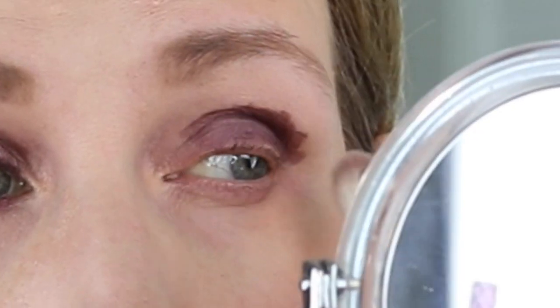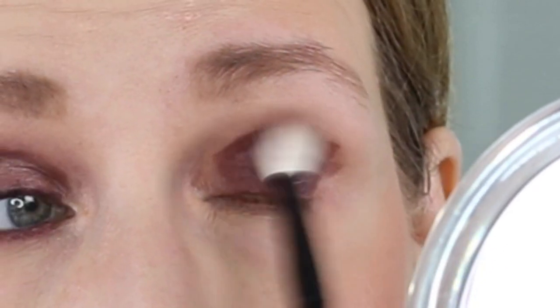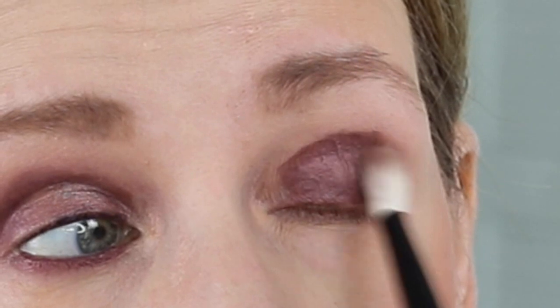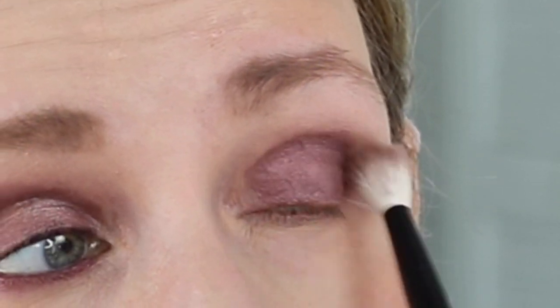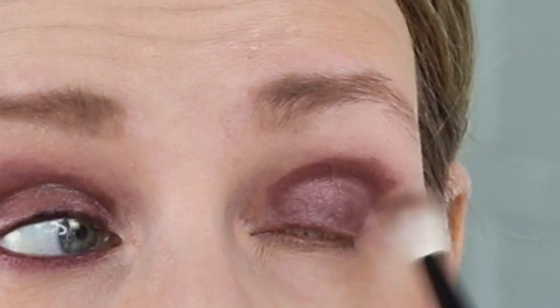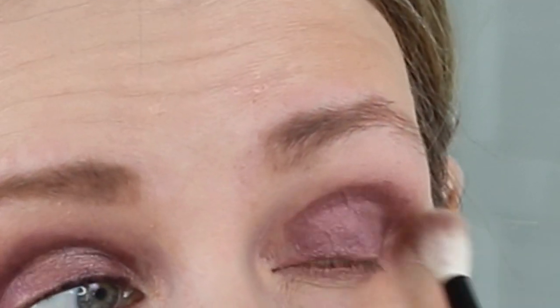Okay, so I'm going to go in with my number 27 rougher brush, and I'm going to blend this out. So you saw how I applied it. I just applied it all over my lid, and now I'm just really lightly blending this. Still going to do that lighter color on top, but the thing with these is they're really easy to use. Honestly, they just are. And you don't have to do a lot of effort.